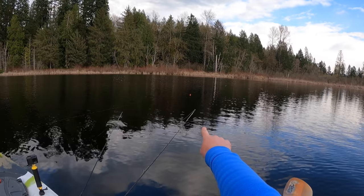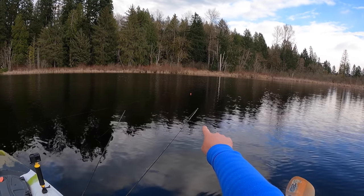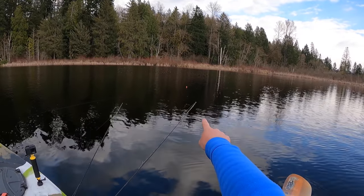I might have just... Whoa. The bobber just dipped down for a second. It came back up. We're gonna pay close attention to that. I'm pretty sure I just saw it go down. There's no waves. That could have only been one thing. A hungry fish.